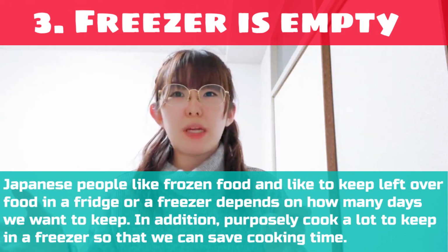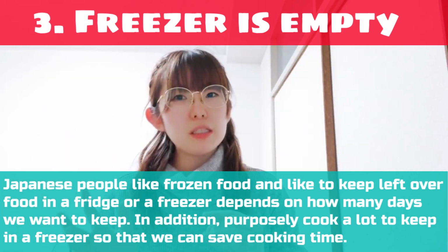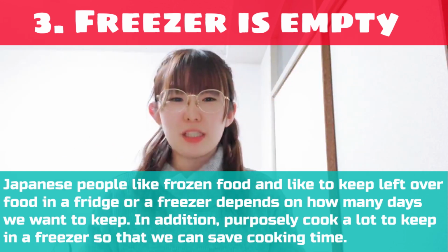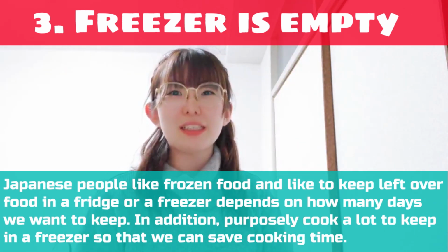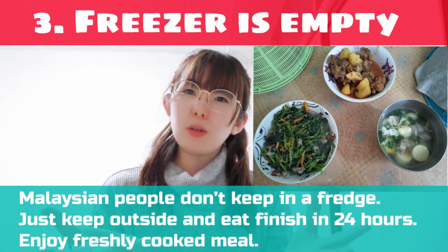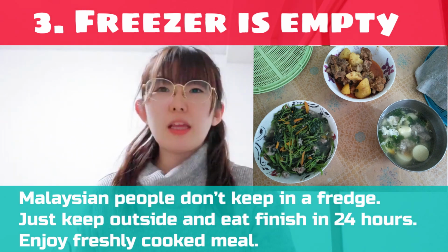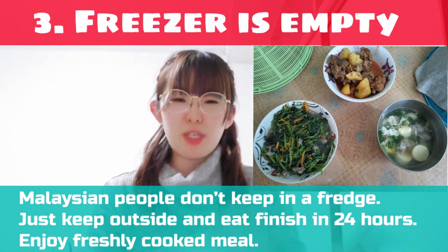So when I opened my husband's parents' house freezer, it was almost empty. I think Malaysian people don't have a culture of putting so many things in the fridge. In a Japanese house, if you cannot finish eating, you just put it in the fridge, and if you want to keep it longer, you put it in the freezer. But I think a Malaysian house cooks for one meal, or only for the next day, and then just finishes it in one meal. For example, you cook dinner, then finish the dinner. If you cannot finish, it just appears the next day, like that.